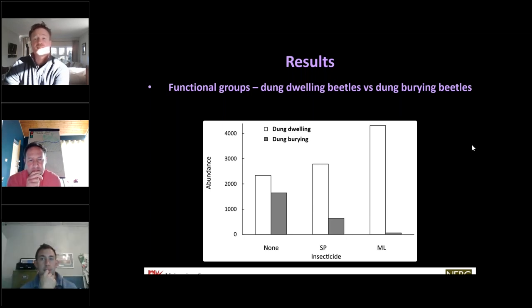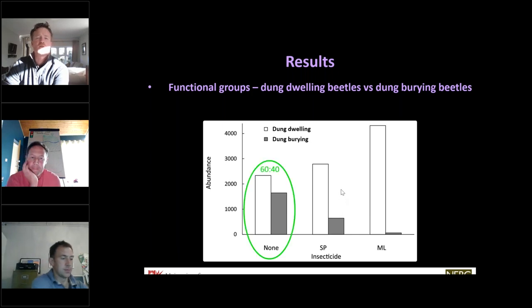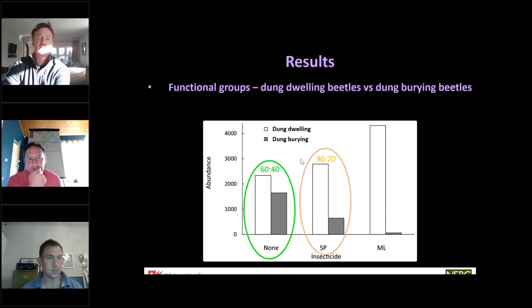This next slide just shows that depending on which type of product we use for our wormer can knock out different types of dung beetles. So you've got two types in the UK, ones that just live in the pats and eat the dung and others that bury it. But normally you get a ratio of about 60 to 40. If we use SPs, that reduces to 80-20. And if we use ivermectin, we almost completely obliterate the really important ones that tunnel down into the ground.